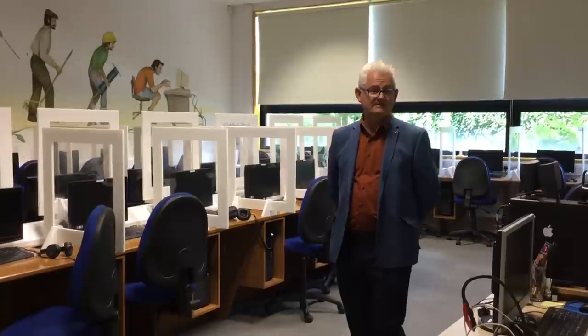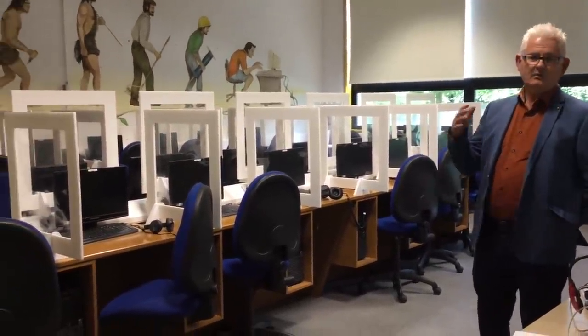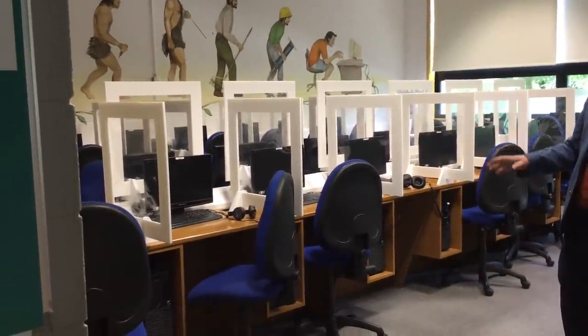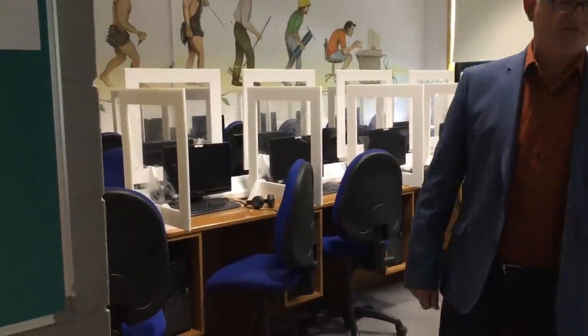Thanks. Okay, just a quick look at the computer room. I won't say too much now. We'll just show you around with the cameras so that you can see. We're hoping to continue computer classes, and we will have covers for the keyboards as well. We have another little bit of work to do on this, but we'll just show you what it looks like since you were here last.